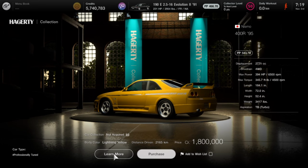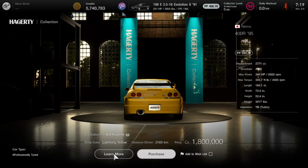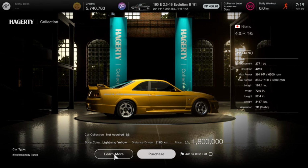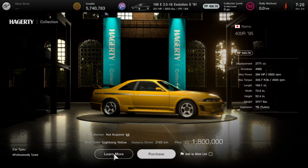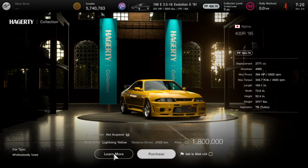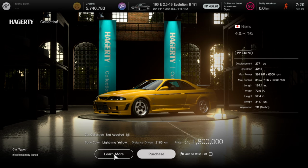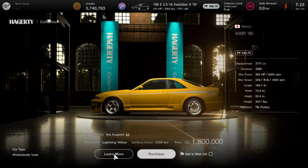The engine is the RB26 GT2, the codename of the fully fine-tuned engine of the RB lineup, a 2.8 liter straight 6 twin turbo. The one thing about this car is 395 horsepower, 468 newton meters of torque, and it weighs about 1550 kilos. 1550 kilos is pretty heavy, but it's worth it.